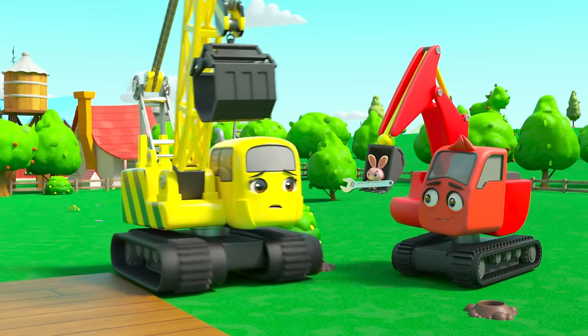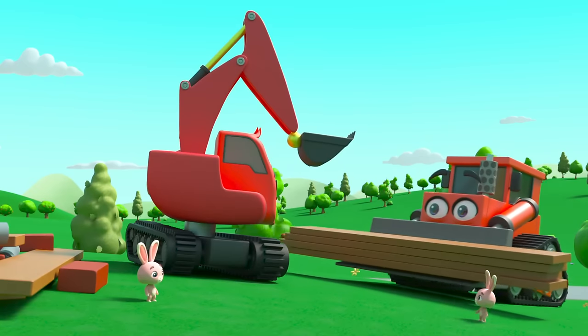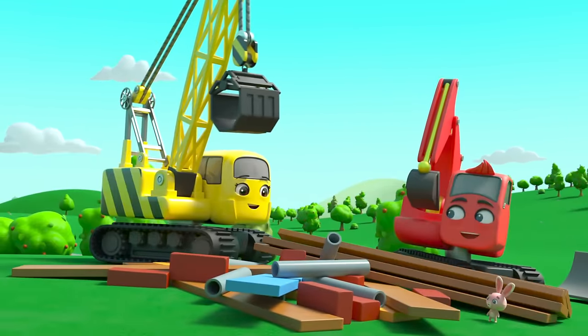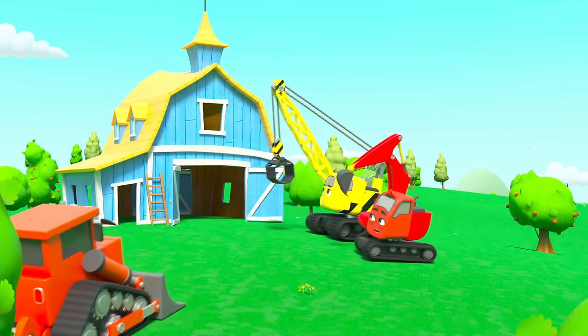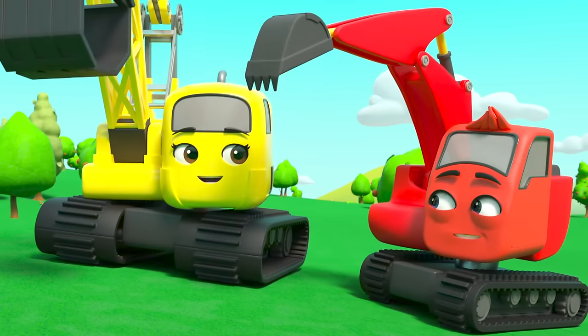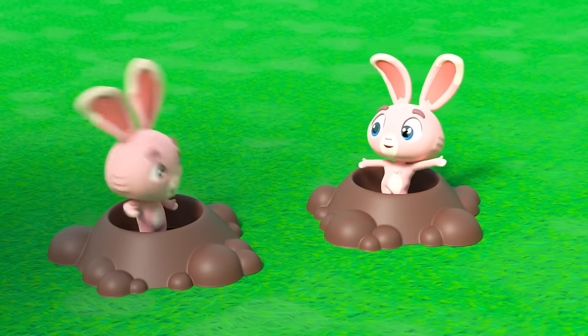Now Dazey gets it. Now the crew have moved all the building materials into the other field, just like the bunnies wanted. In no time at all, the barn is all finished, all good in the new field. The bunnies are so happy. Well done, team.